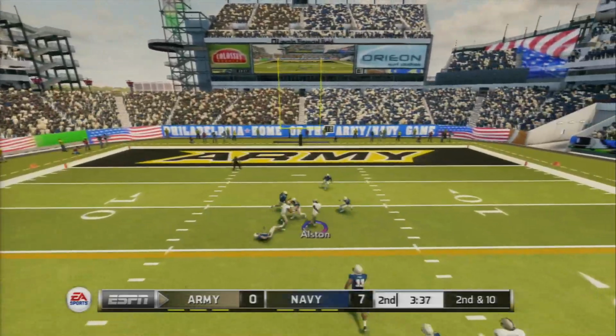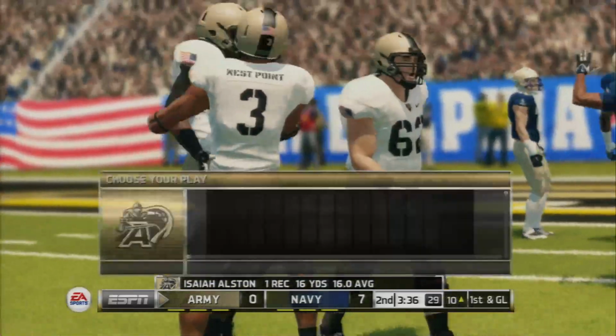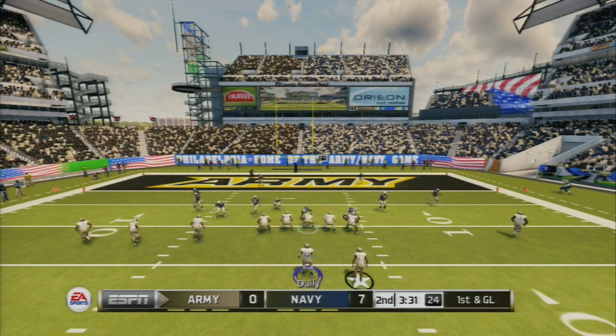Got a man. Watch out here. And he's tackled at the 10. He made a really good move at the line of scrimmage. Sometimes all you need to do is throw off the defender's timing just a little bit at the start of the play. A touchdown away from a tie.